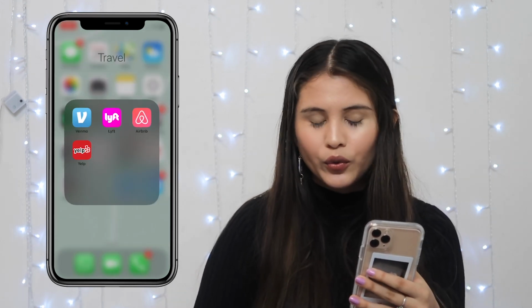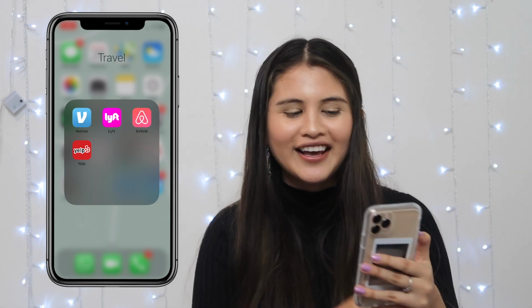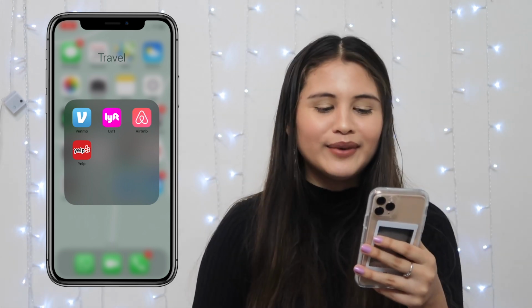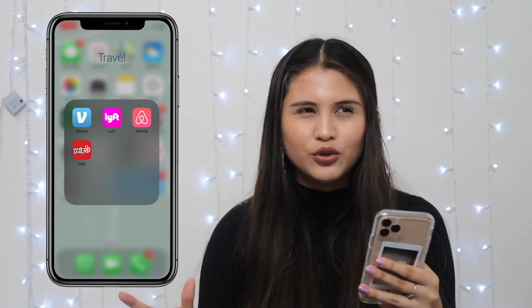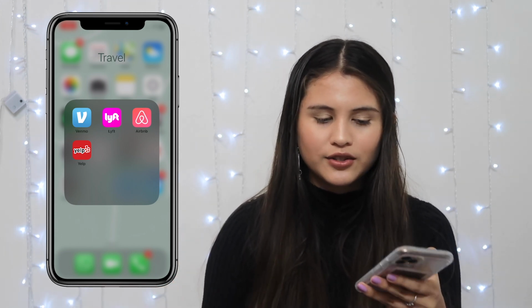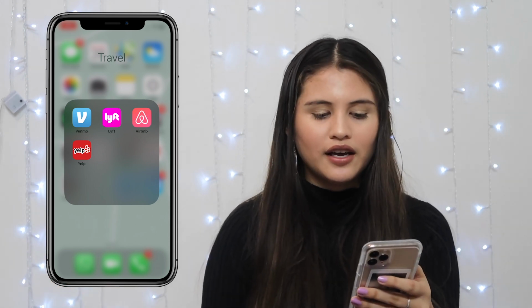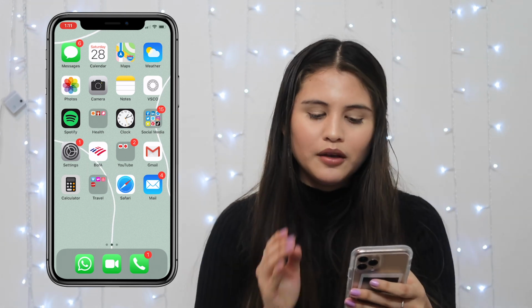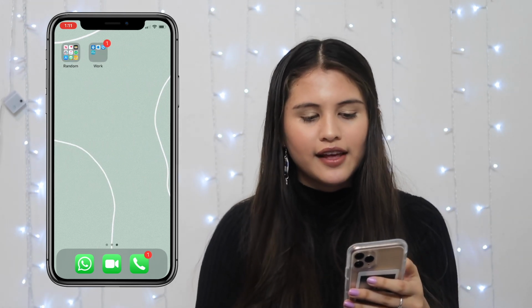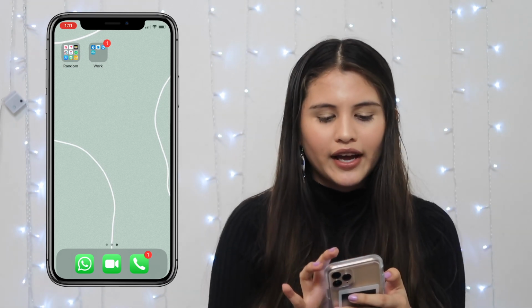Travel has Venmo, which I actually forgot my password for because I just transferred everything to this phone and I don't have my password, but I need to figure that out. And then I have Lyft. I don't use Lyft a lot unless I travel, to be honest, so I haven't used it in a very long time. Then I have Airbnb, and then I have Yelp, obviously, which I love, and then I have Safari. But after Safari, I have Mail, and then on the other side, which is pretty much my last page, I have Random.